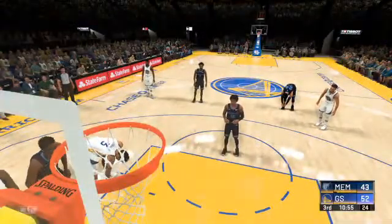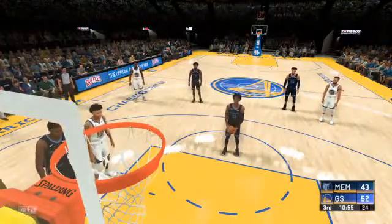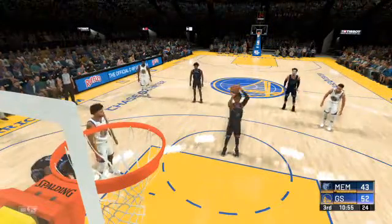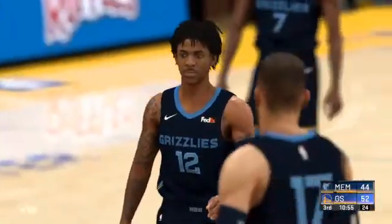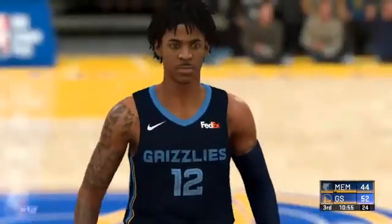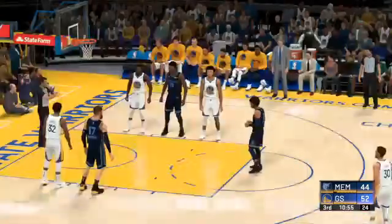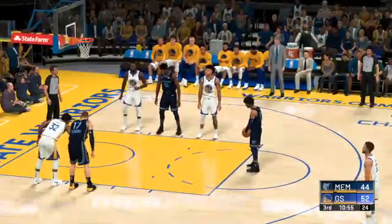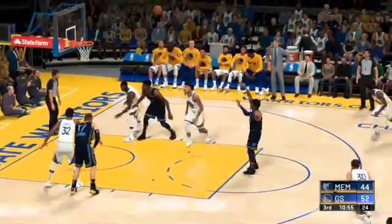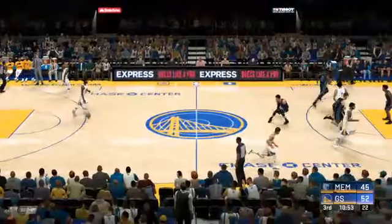Take a break. 2 shots. That's good from Morant. And he makes both free throws. And with a little over a minute gone, the second half is underway.